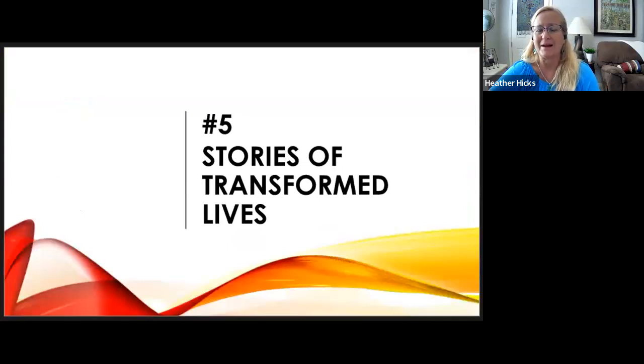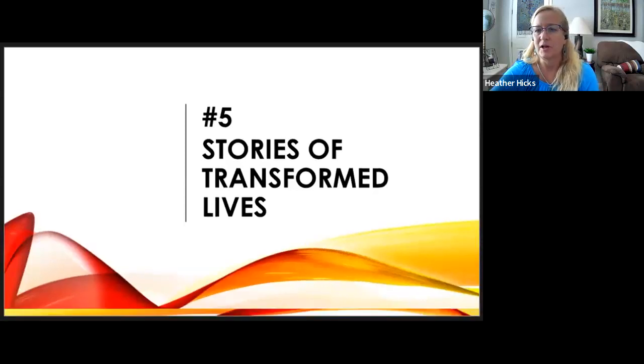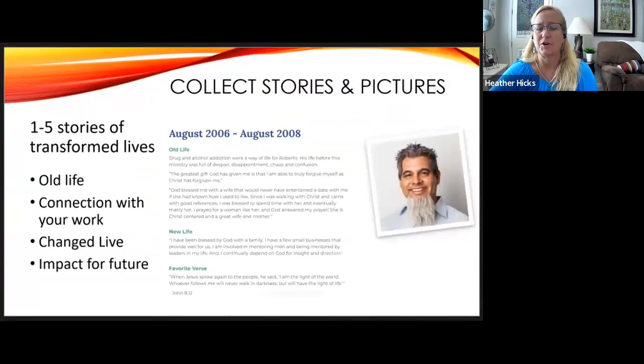But looking back at your giving page, it's a really important checklist thing to do. Next, stories of transformed lives. People give because they want to make a difference. They want to use the resources God has given them to make a difference. And if what you're doing aligns with that, they want to hear how it has impacted people. So you're going to need stories to share in your communication with people to say, here's an impact, here's how we impact people.